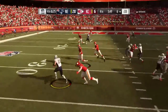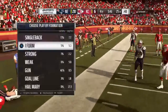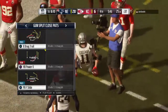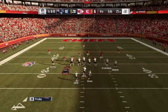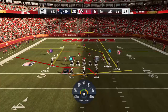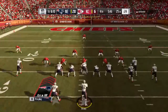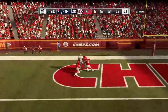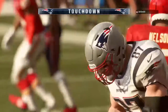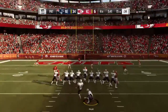And now Edelman. 12 yards on the return that time. And the Patriots will have great starting position as they take over 1st and 10. Now a play fake here on 1st down. And that's caught by Gronk for a Pats touchdown. Rob Gronkowski, 25 yards for the touchdown. And the Patriots add on to their lead.